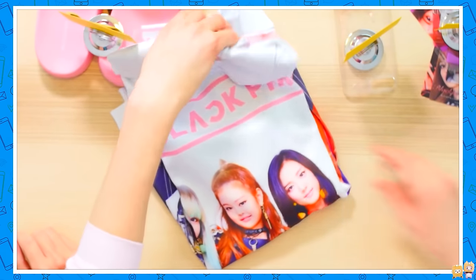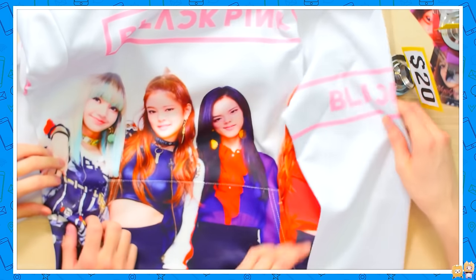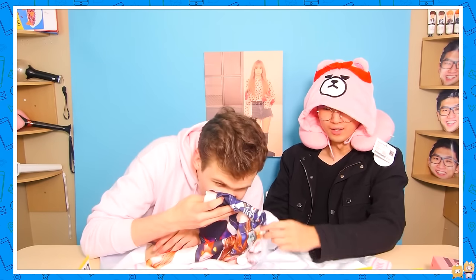Yep, move on. The final product we're gonna look at is this Blackpink hoodie. You said this would be hard. I nailed this. Now, this is pretty sick. I'm not gonna lie. Is this official? This is not official. It's got the cuff print, the sleeve print. Now, the print on this is a little fuzzy. It smells really good. What? This is legit.